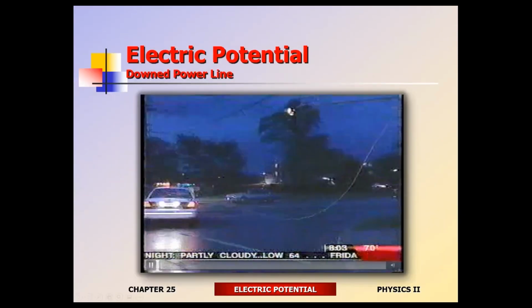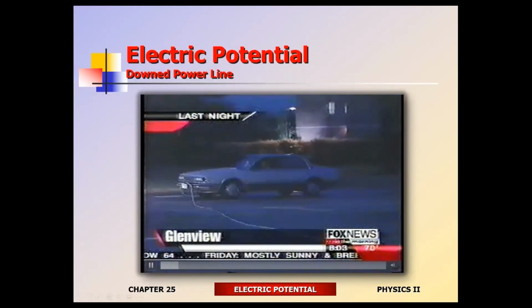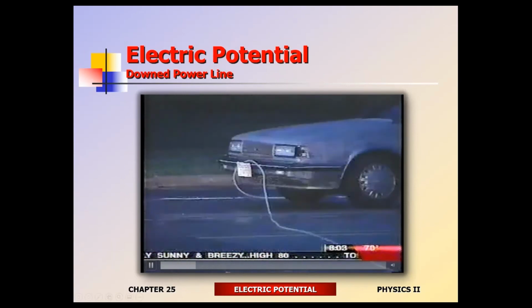All right, so now I guess in Glenview, high winds took down a power line, trapping a woman inside her car. Police did not know if the wire was live, so they ordered the woman to stay inside the car to avoid contact with the ground.